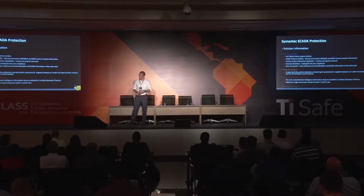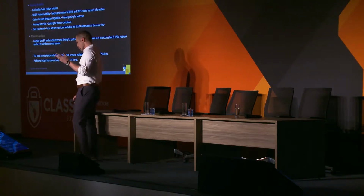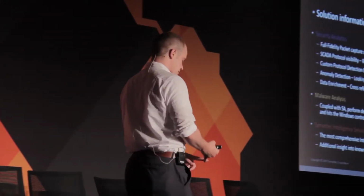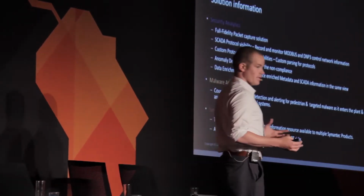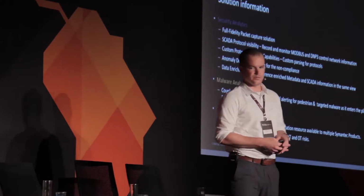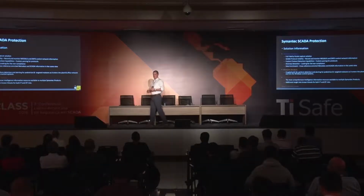We have SCADA protocol visibility that I've mentioned a couple times already, and then the custom protocol. So being able to write your own parsers is a really flexible aspect of this tool, and it really helps in terms of understanding what's on your network. Anomaly detection. It makes sense. We're right there, capturing all the packets. We have all the data. We have all the metadata. We have the timing, the counts, the size. We have all the things you need to do anomaly detection. So it makes sense that we do it on this box, right? That's been around for about a year and a half, and it's developing every time we make a new release. We're making it better and better, which is great.